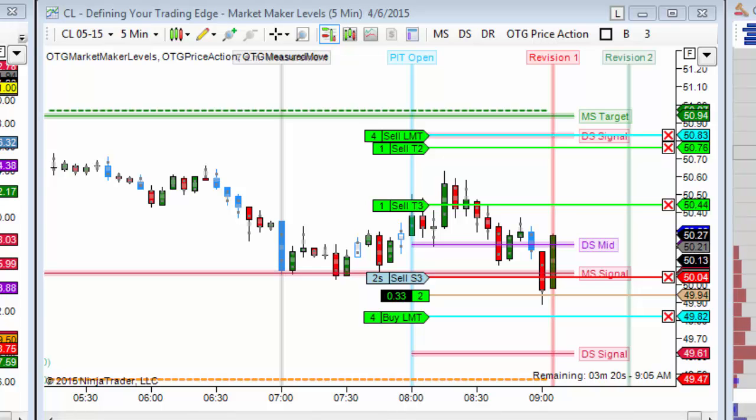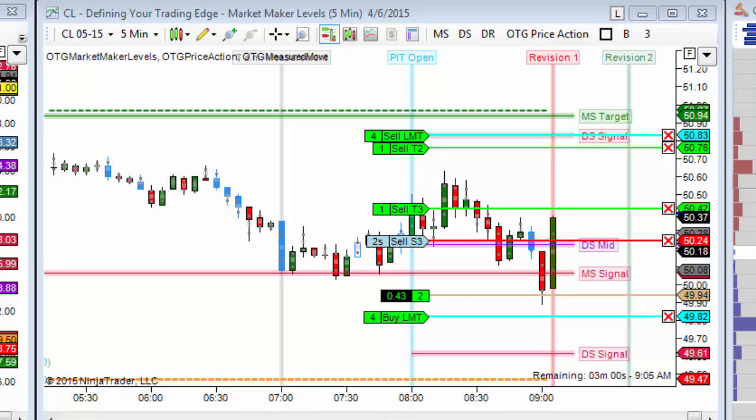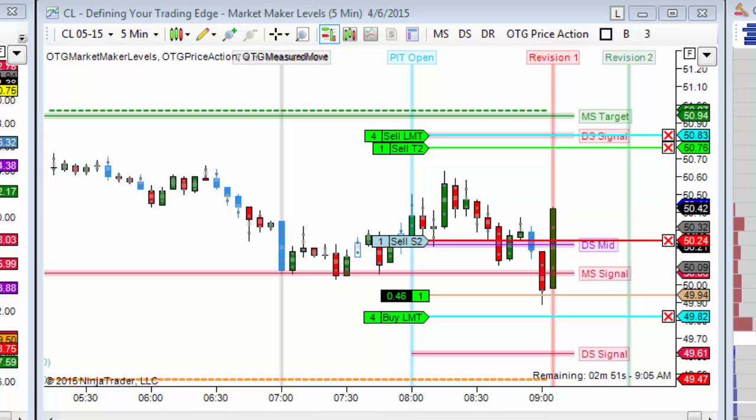42 is target 1. Is the next target up there. Target 2. We're going to go 14 here on the trailing stop, break even plus 20. 42 is your next target. There's 37, 38. We're going to go to 24 on your next target. There's 38, 39. We're going to leave. There's 42. Hit that target.